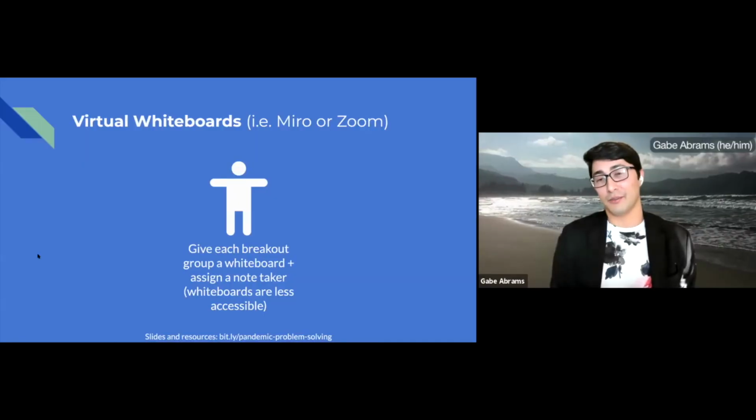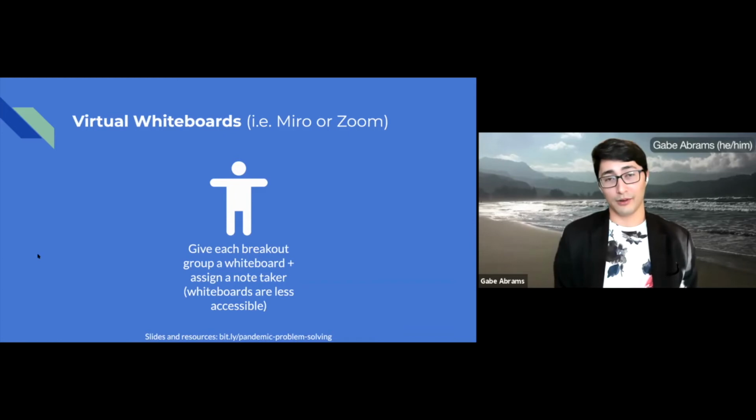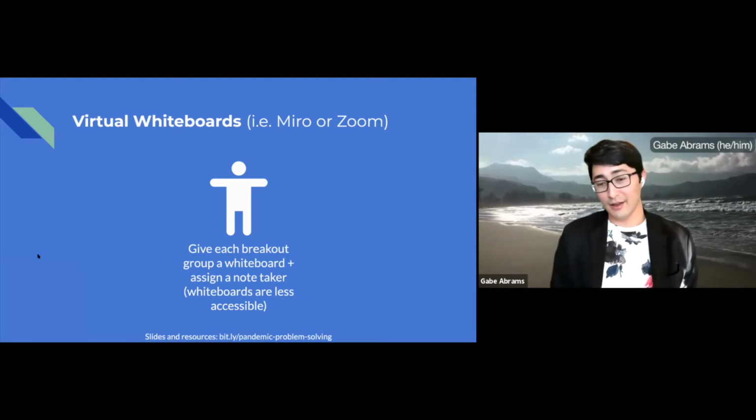One idea for using a virtual whiteboard in your classroom to give students a collaborative space is, in those breakout groups, to give each group a whiteboard, or for students who are doing projects together, give them a whiteboard to plan out their group project.